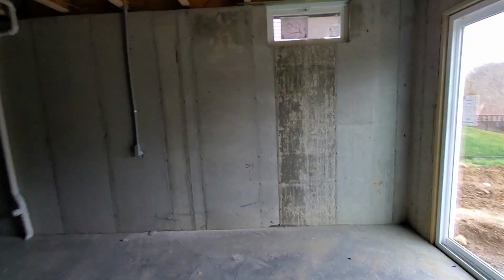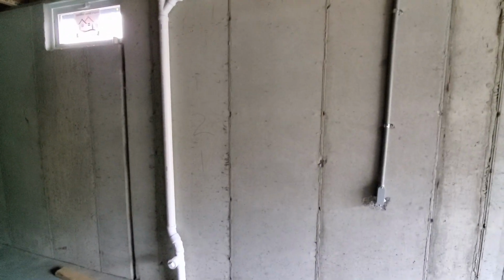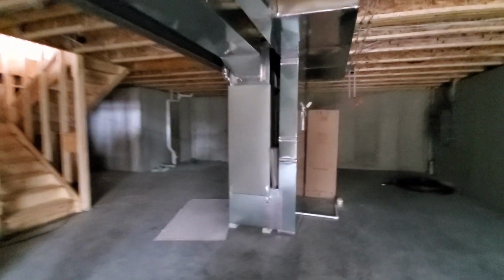Might have to have a concrete company come and just smooth them out so we can make it look good down here, because that one looks really bad. It's a lot of dirt and stuff too from the construction. But a lot of them look like this, which is perfect. This way new concrete should look.